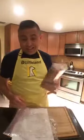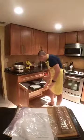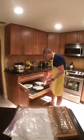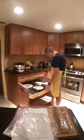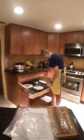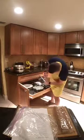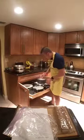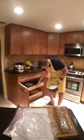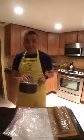So, gonna get this going. And it's weird, I don't really make spaghetti. I mean, it's probably like before I started cooking, one of the few things that I actually ever did make. Wasn't something I do quite often. And I always feel like I pick the wrong size pot. I'm hoping this one does it.